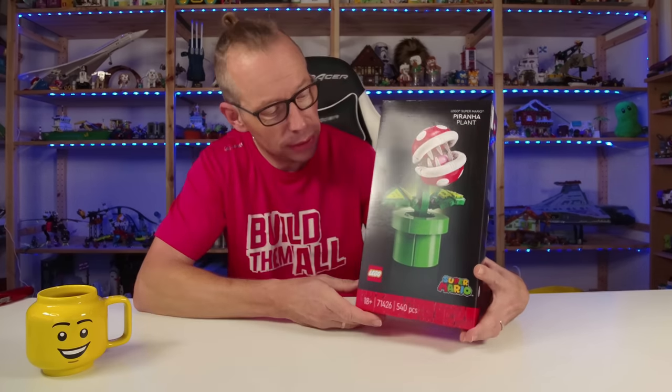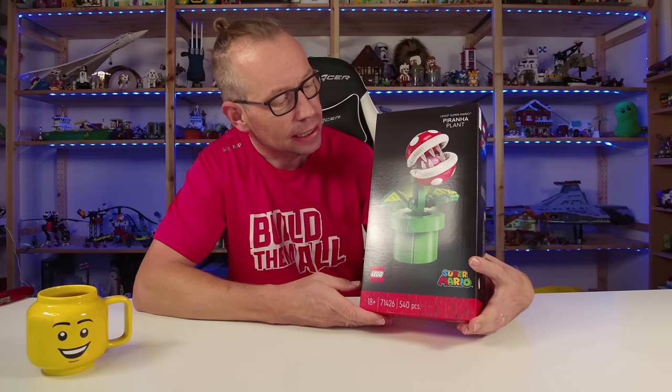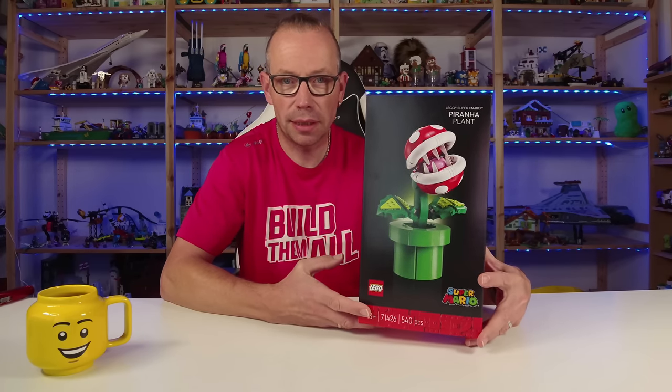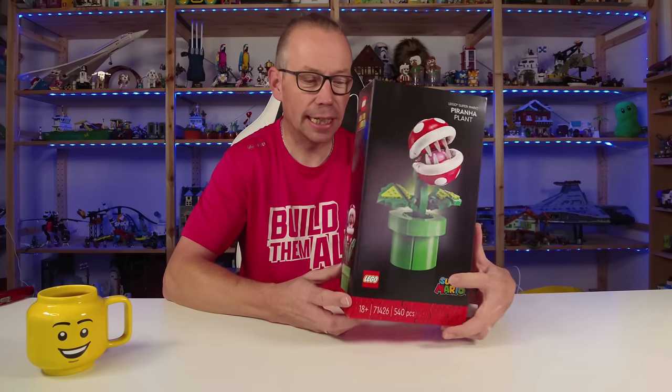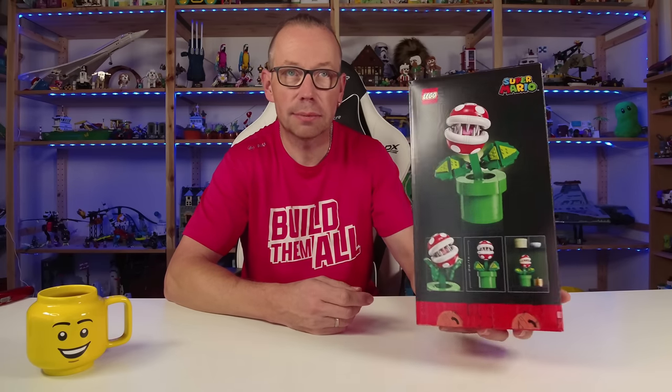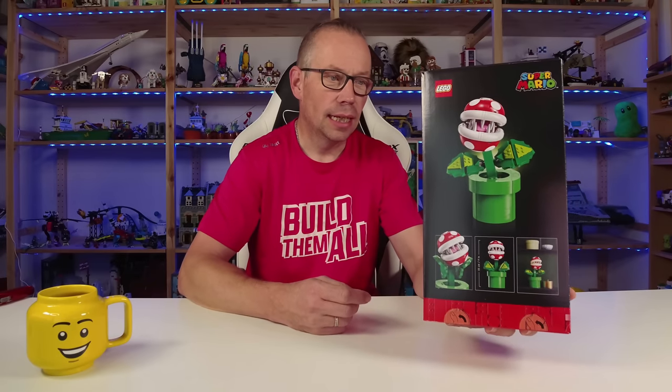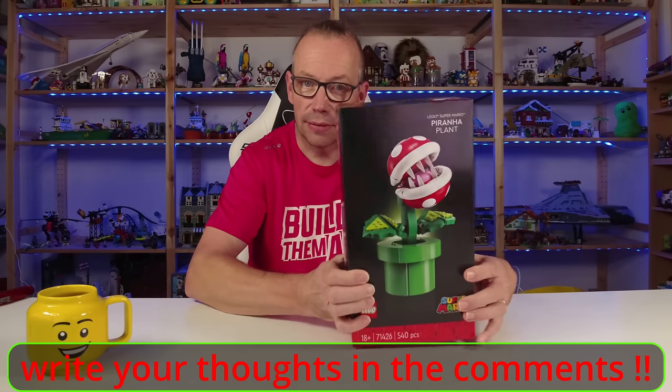It's a cool display thing, and I never expected that LEGO would bring out such a set in the Super Mario theme, so I really like it. Let's take a quick look at the back of the box. Here you can see it, and I can't wait to put it together, so let us start.